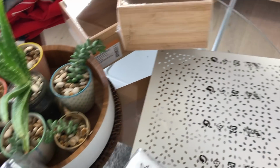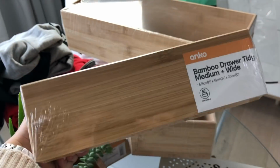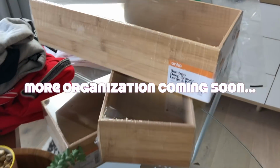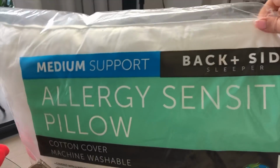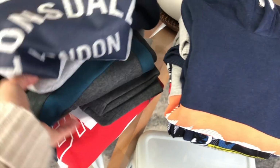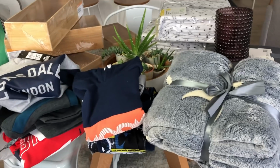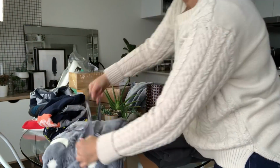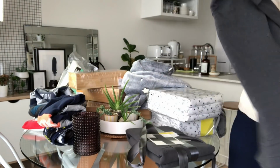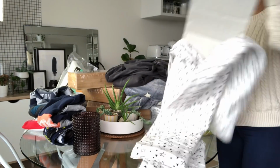Honestly, if I had a glow in the dark blanket when I was a kid, I would have been missing it. So I picked up a few home decor and organization pieces from IKEA, Kmart and Target, along with a few little winter bits and pieces for my kids. Now for the fun part of pulling everything out of the packaging and putting it all through the wash.